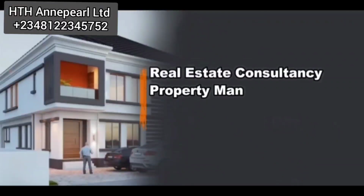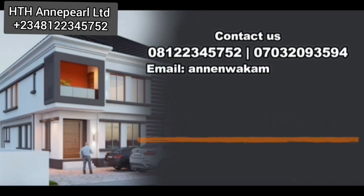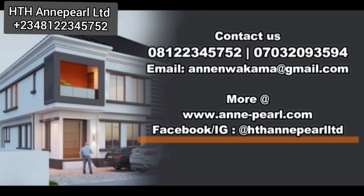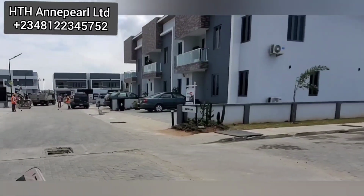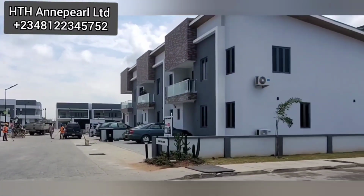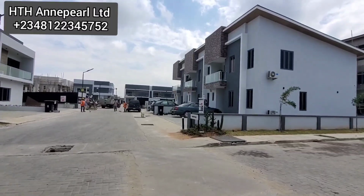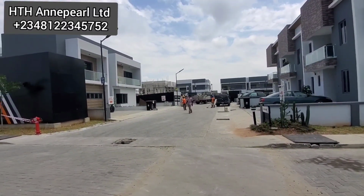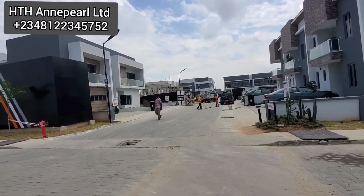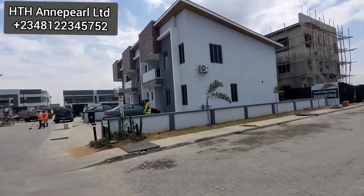These are people's investments. Just because they are dealing with the right company, do you understand? It's easier to lose money in real estate, and it's also easier to make a lot of investment profit in real estate if you know your way or you are speaking with the right person. So let's just walk down there.